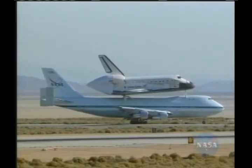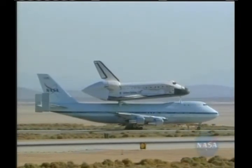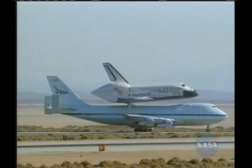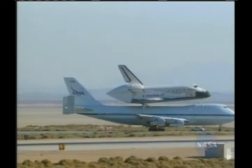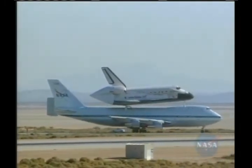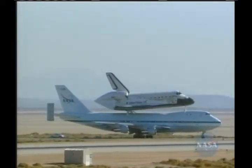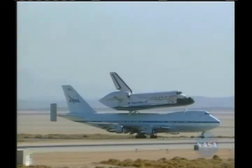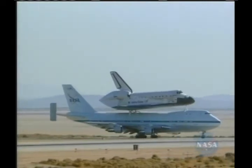From the Dryden Flight Research Center in California, you're looking at the NASA Shuttle carrier aircraft, aircraft number NASA 905, a 747 obtained from American Airlines. The aircraft, originally built in 1970, was turned over to NASA and configured, modified to support transport of space shuttle orbiters following landings away from the launch site at the Kennedy Space Center.